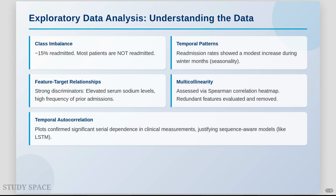Before jumping into modeling, we took a good hard look at the data itself. What did we find? First, remember that class imbalance? About 85% of patients weren't readmitted, and 15% were. This is pretty typical, but it means our models need to be careful not to just predict everyone is safe. We also noticed a slight seasonal trend. More readmissions seem to happen in winter, maybe related to flu season or colder weather effects.